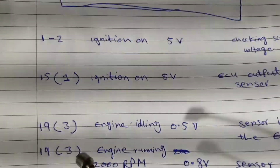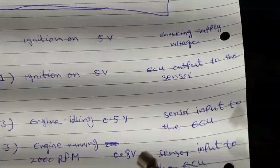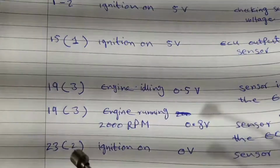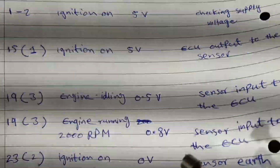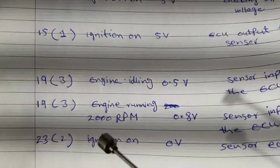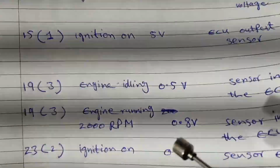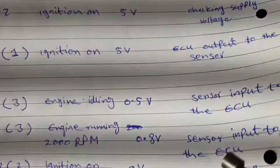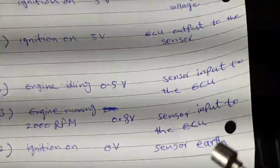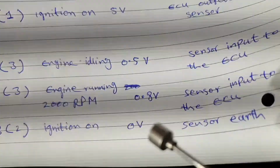So as you can see, at engine 2000 RPM, we should have 0.8 volt sensor input to the ECU. With ignition on, we should have 0 voltage. Then we are going to connect the positive lead of the multimeter or scope meter to pin number 3, and connect the negative or black lead of the multimeter or scope to a good ground or battery negative post, and we should have 0 voltage.